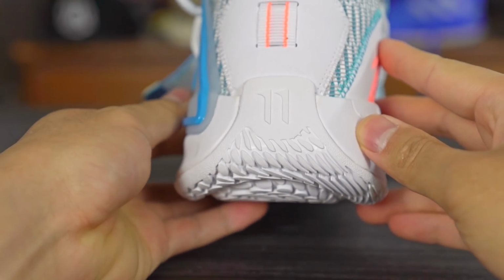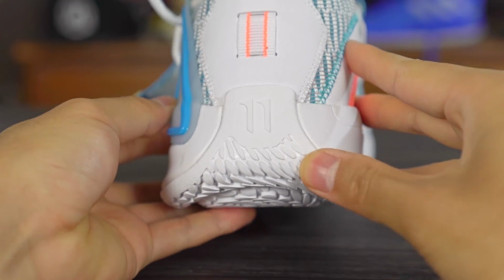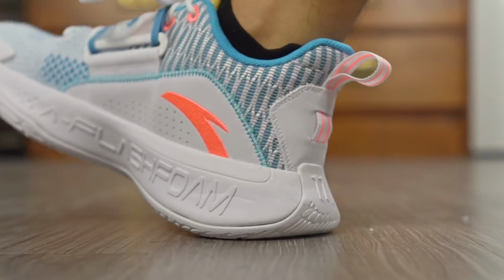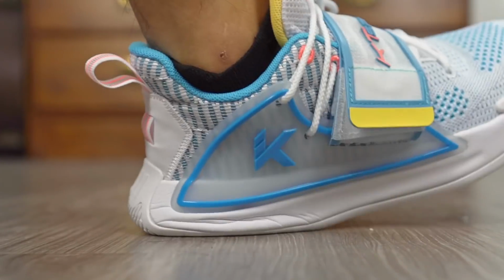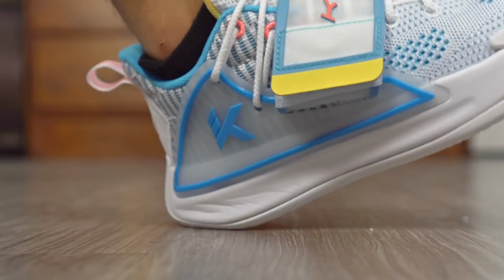If you look in the heel, the rubber does come up to cage the cushioning setup, so the A-flash foam can't compress as much directly in the heel. And then of course this plastic piece cages the A-flash foam further on the lateral side, which I guess is good. You don't want too much compression here on the lateral side. And then on the medial side, it says A-flash foam, and it's literally not caged at all.